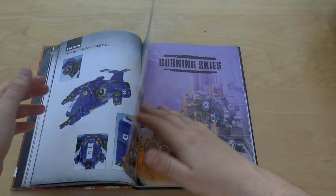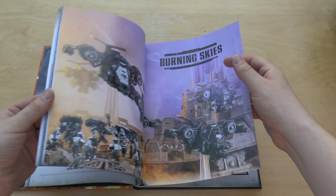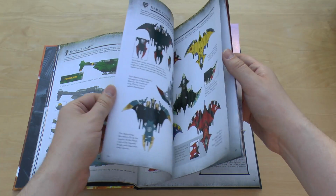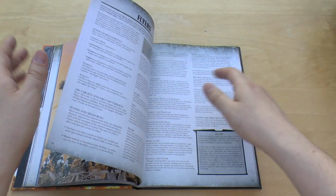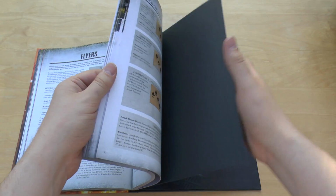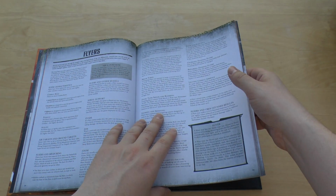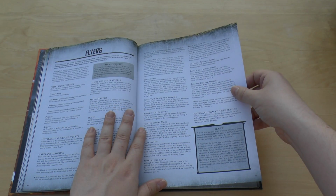Yeah, really nice. There we go, we've had 60 pages of nothing but pictures and different colour schemes and a few bits of fluff. So 60 pages, and this book will run you at 160 pages, so already that's more than a third of the book just on fluff and pictures. We get into some rules and things.